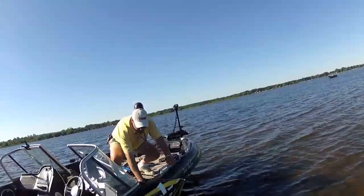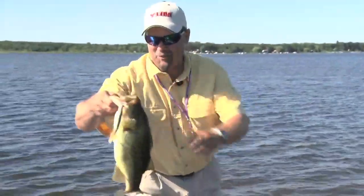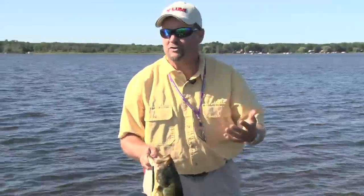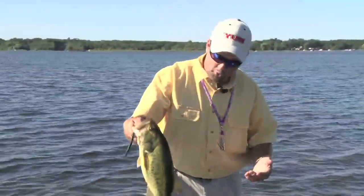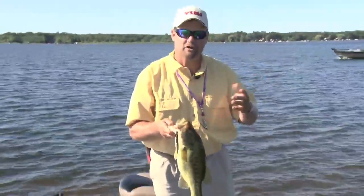Wait till you see this largemouth. This guy's a dandy, look at that. That's just a horse for a metro area lake, and that's what you gotta keep in mind. We're fishing fish that are fished every single day, and that's what's cool. There's still fish like this in these lakes. You just got to adapt and figure out how to catch them.